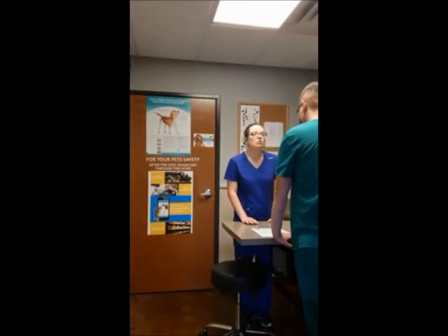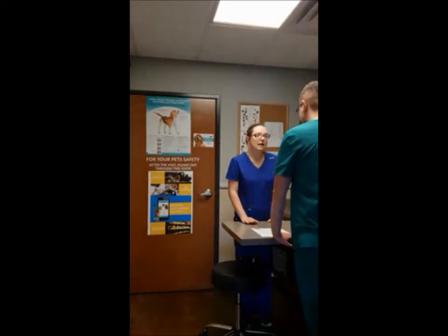His sutures are interdermal, which means they're on the inside. And so you will not need to bring him back for a suture removal. Okay. Well, what will it look like whenever I find him? So it will just look like a line. You will not be able to see any sutures on the outside. They're all on the inside, and they will dissolve over time.